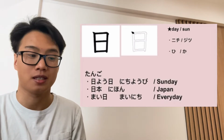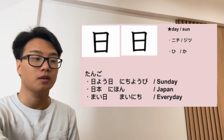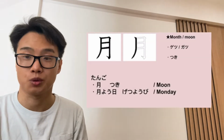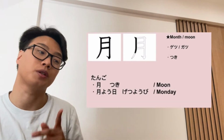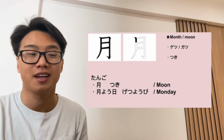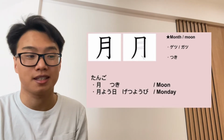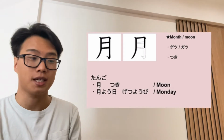毎 actually means every, and 日 day, every day. And the second kanji for today is month and moon. This one really looks like a moon, right? Like this one. You see what I mean? Its onyomi is getsu and gatsu, and its kunyomi is tsuki.